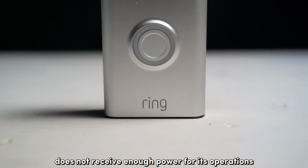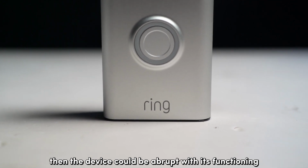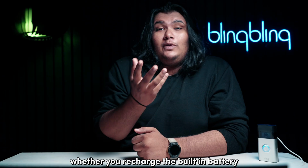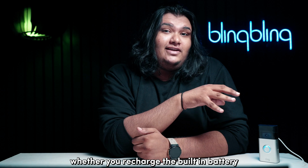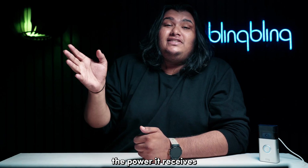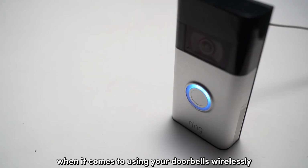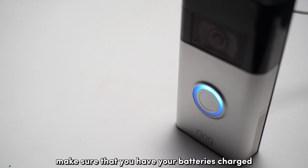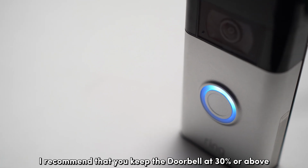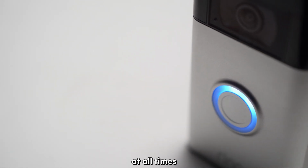If your Ring doorbell does not receive enough power for its operations, then the device could be abrupt with its functioning. Whether you recharge the built-in battery or you have your doorbell wired to your chime box, the power it receives can be affected by a variety of factors. When it comes to using your doorbells wirelessly, make sure that you have your batteries charged. I recommend that you keep the doorbell at 30% or above at all times.